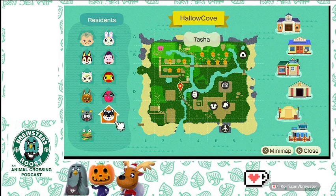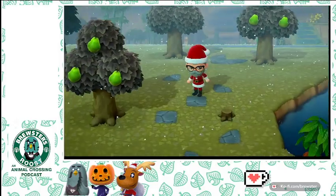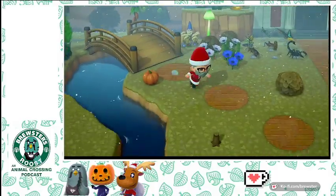Now, Tasha just moved in, and she took the place of my dear, dear Goldie. I had Goldie for a long time, but I had to move her on just because that was the option I got when Tasha asked to move in, so I figured I would do it. I didn't want to let her go, though. I'm going to miss her. She was a great villager.